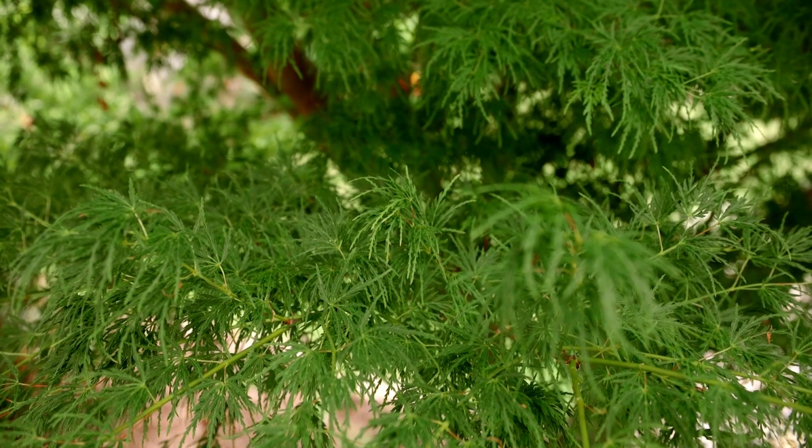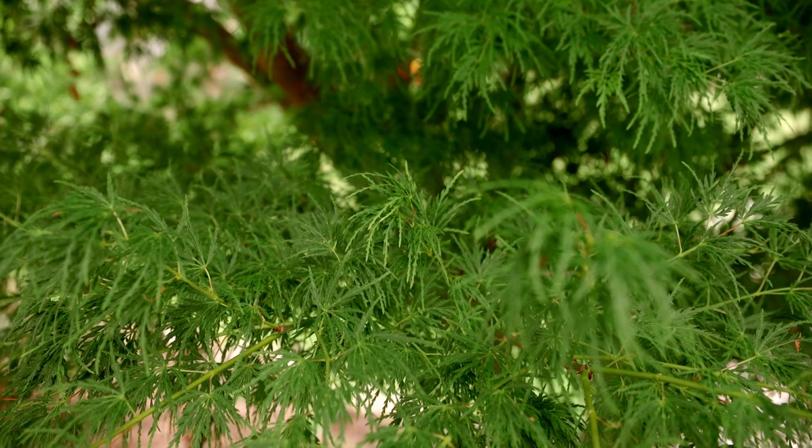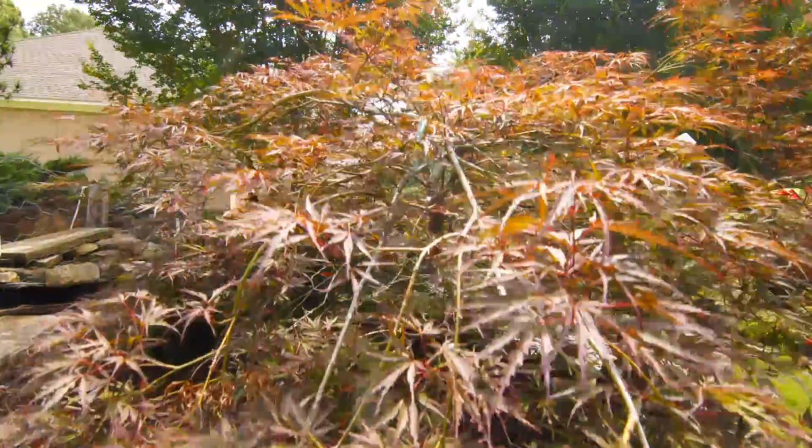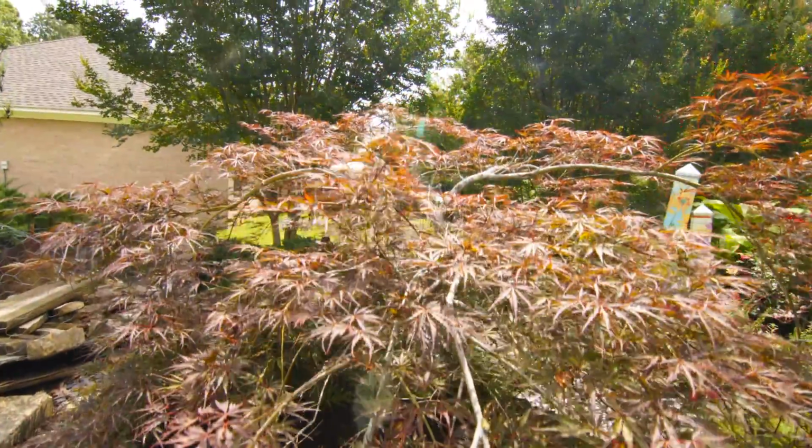The dissected selections are also called laceleafs with their beautiful delicate leaves. The growth habit of the laceleaf types can be upright, but I think the cascading or weeping types are more beautiful. If you don't have a Japanese maple, now's a great time to consider which ones you'd like.